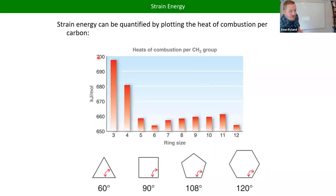But we can actually see that if we look at heats of combustion as a function of number of carbons in a ring, you give off a whole bunch of energy if you burn cyclopropane. You give up a little bit less energy if you burn cyclobutane. Cyclopentane is even a little bit less. Cyclohexane, though, despite the fact that it looks like it should be 120 degrees, actually has the lowest heat of combustion.